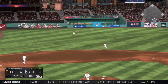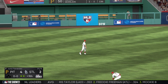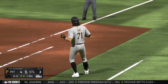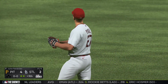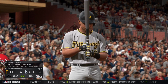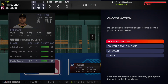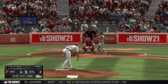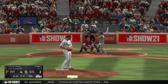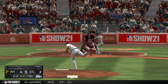Opposite field to left, and he will make the play out there, and there are 2 away now. The batter, number 13, second baseman, Ke'Bryan Hayes. Next to hit is Ke'Bryan Hayes. He's working on a 1 for 3 thus far. First pitch coming. Here it is.